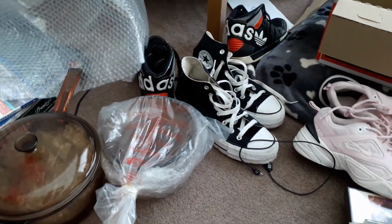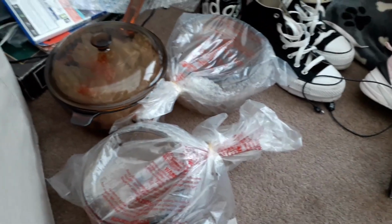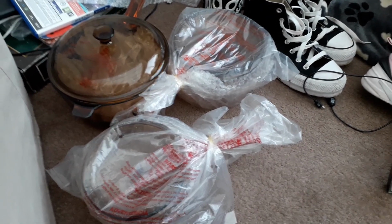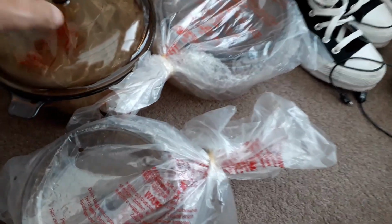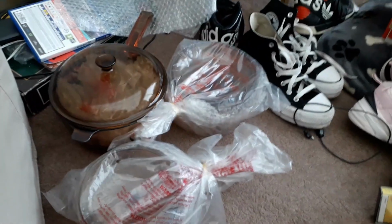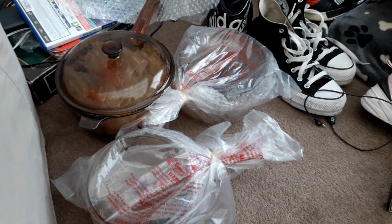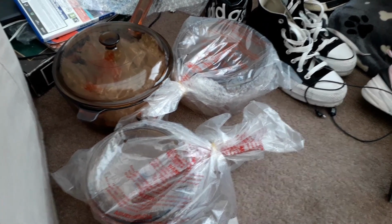So these, great condition. I don't think they have been used. All with lids. A nice set. The woman wasn't budging on a price, and she was sort of saying, if you got them in the shops, they cost a lot of money. You can't get these anymore. So they are quite sought after, especially the large frying pans. So a little bit expensive, but I think it should be a good return.